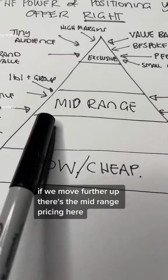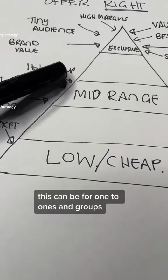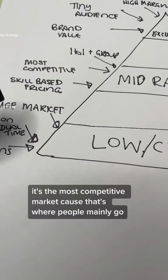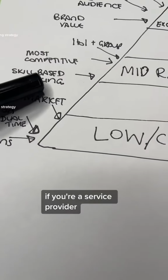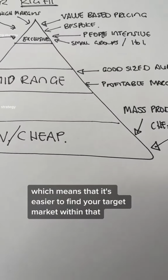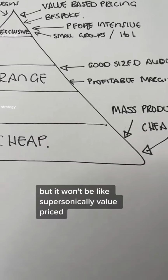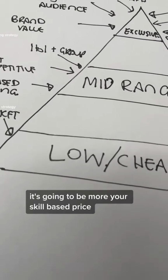If we move further up, there's the mid-range pricing here. This can be for one-to-ones and groups, or a better kind of mid-range product level. It's the most competitive market because that's where people mainly go, and it can be around your skill-based pricing if you're a service provider. It's often a good size audience, which means that it's easier to find your target market within that. And generally, if you've done it right, there should be profitable margins, but it won't be super sonically value paced. It's going to be more your skill-based price.